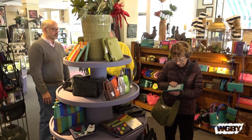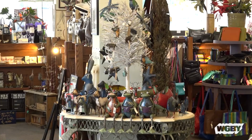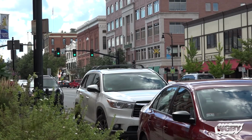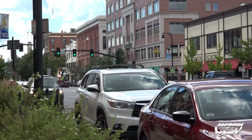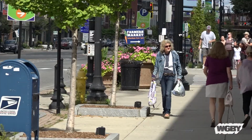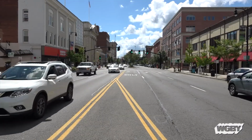It's wonderful to be able to provide jobs for people. It's wonderful to be able to make beautiful things. We live in a phenomenally beautiful area, culturally rich, aesthetically rich. So there's been a large investment in the downtown from outside sources.